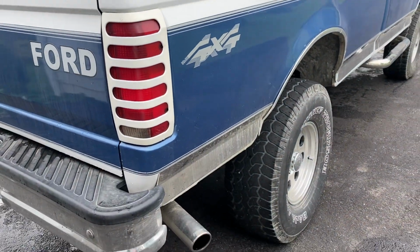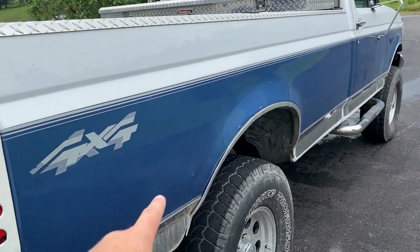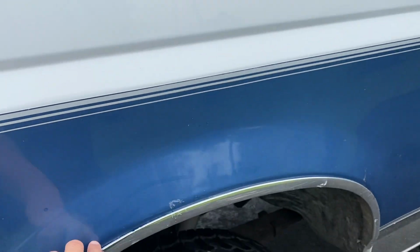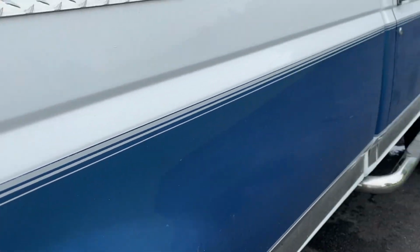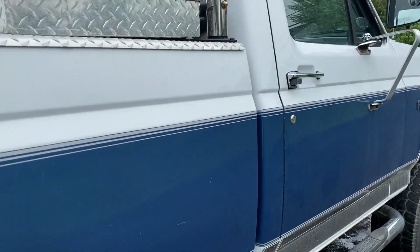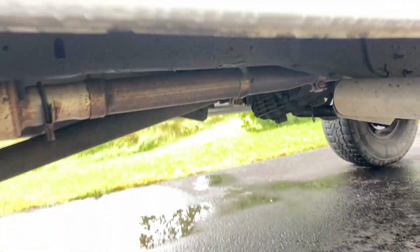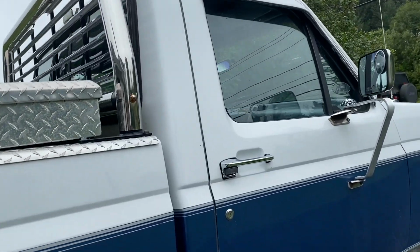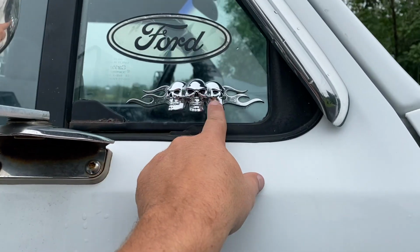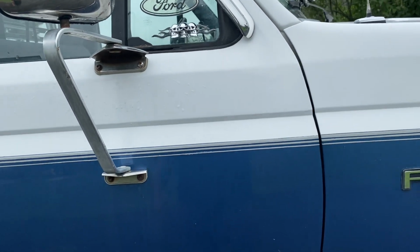Dual exhaust, Flowmaster exhaust. This is original paint. There's a little bit of stuff around here waiting to get fixed. I'll have to sort that out, but nothing too bad. It's been undercoated every year since '92, so the underneath is crazy. Got these things here. I'm gonna peel all that off. That's stupid looking.